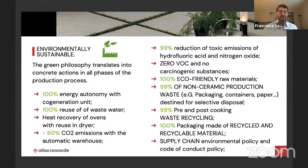Our material during the manufacturing process, if it breaks or something goes wrong, is all recycled, and it can also be recycled after the installation itself. All the packaging, which is paper or plastic, can be recycled. With all these investments, we managed to reduce toxic emissions by 99% of hydrofluoric acid and nitrogen oxide in the atmosphere, because during the cooking process a lot of gases are released, and we installed a lot of filters in the chimney. So that's a big plus for Atlas Concorde.